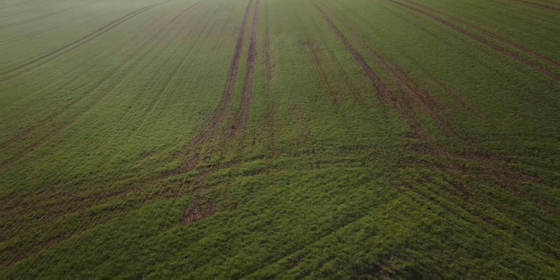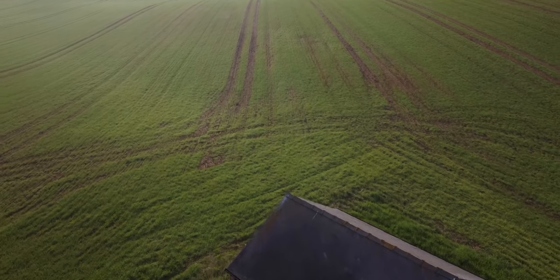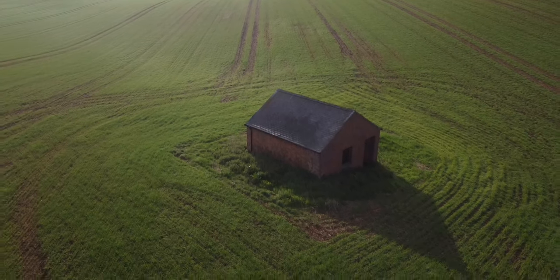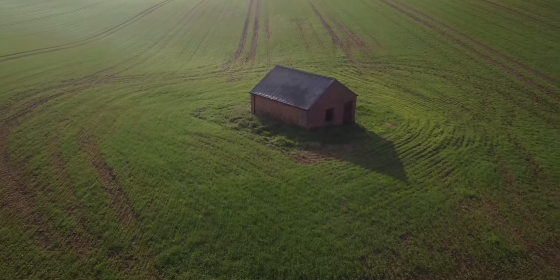What specifically drew me to this place was there's a really cool old derelict, I think, barn that's plonked right in the middle of a field. And the field has some fantastic contours to it and also some nice tractor lines. And I thought it might make for a really interesting shot.